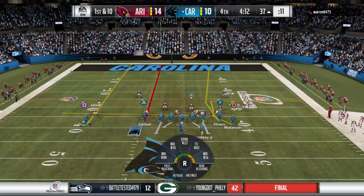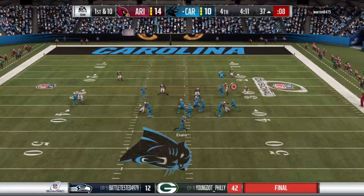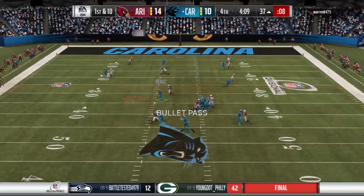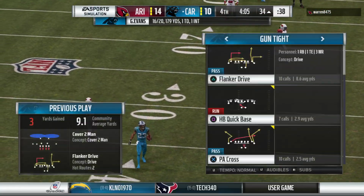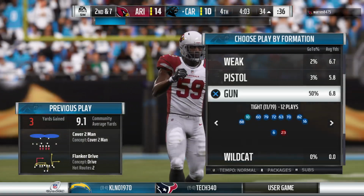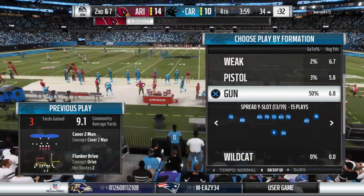Lucky 56. Evans throwing on 1st down. Throwing for his running back, and he's got him complete. And they'll be inside the 35 now at the 34-yard line. Call it a gain of 3, and it'll make it 2nd down.